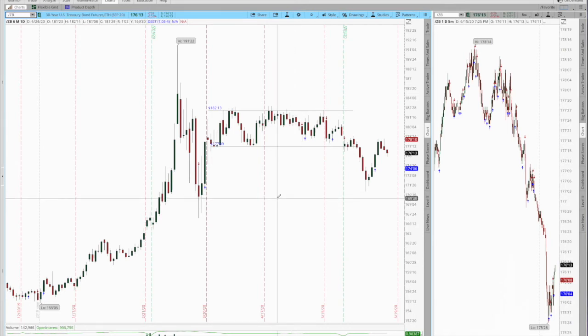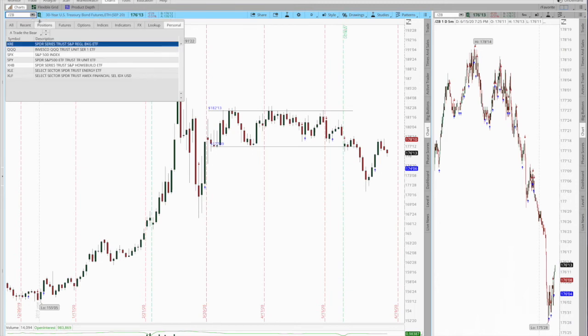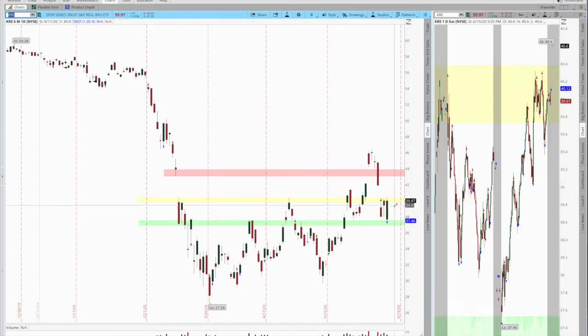They're saying that you're better off being in the stock market right now than trying to play with bonds. Bonds is just not yielding enough return. So that's why people are keeping their money in the stock market, even though there's all this bad news and craziness out there. So let's go look at our ETFs, KRE.